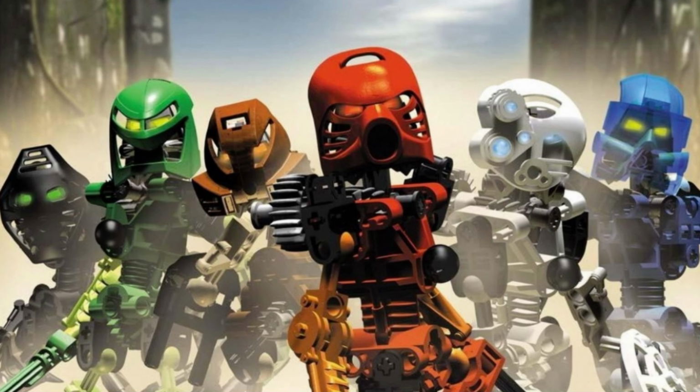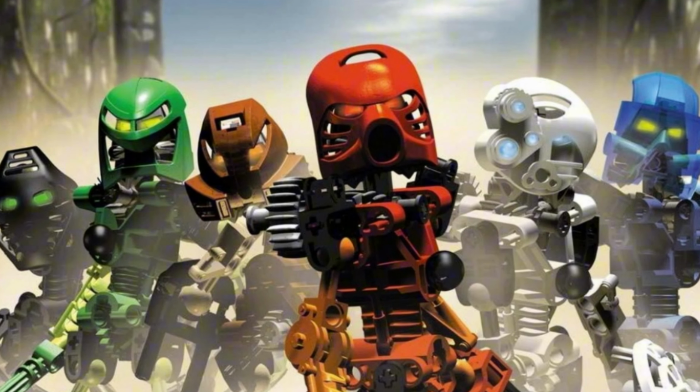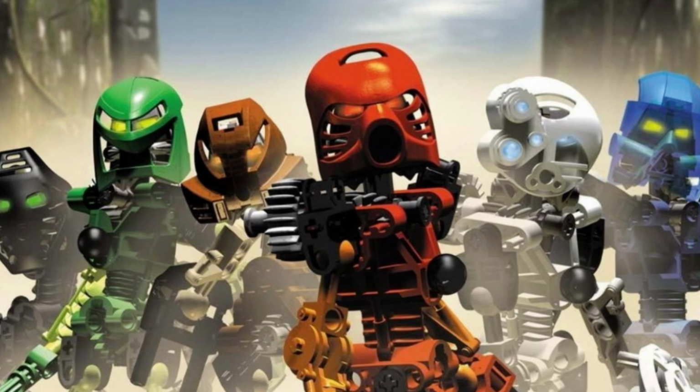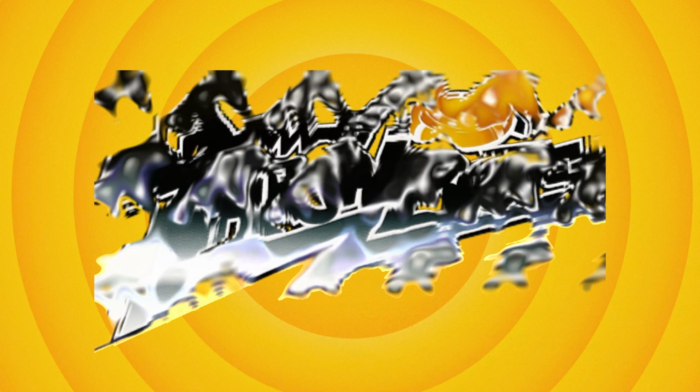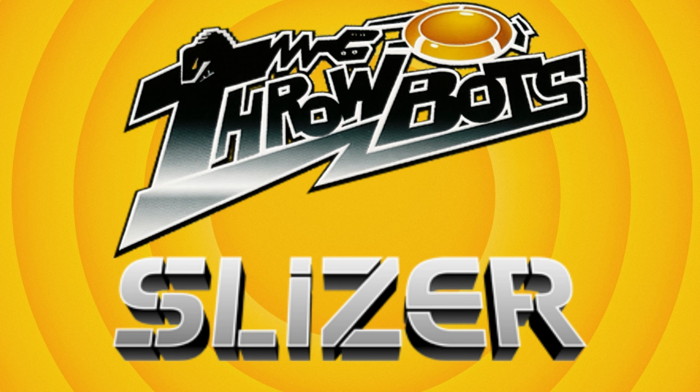While I totally agree that Bionicle quickly became one of the kingpins of toys for about a decade, let's talk about the toy line that actually saved LEGO. I'm talking about LEGO Throwbots. It's more commonly referred to as Slizer, because reasons. I don't know, LEGO has a weird fetish for giving different names to the same theme.